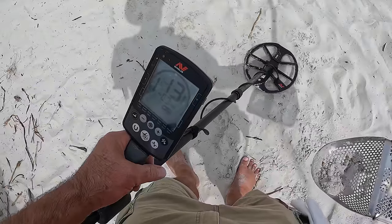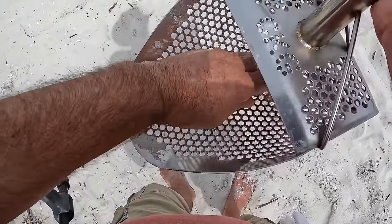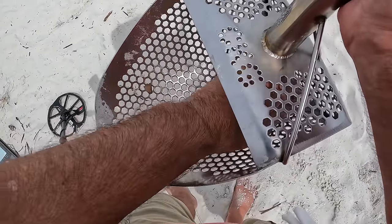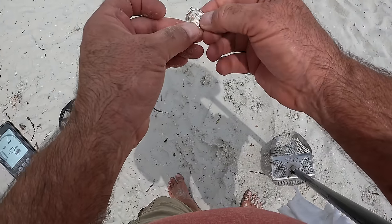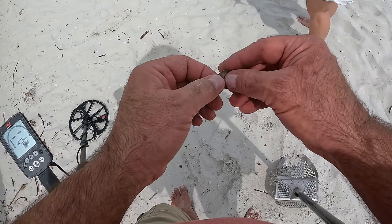Yeah. Oh yeah. Yep. Somebody threw a bunch of coins out right here. How much money do you think you found today? Nah, probably $5 or $6. Cool. So. Oh, this is an old one. It's a wheat penny. Oh, sweet. A wheatie? Our second wheat.